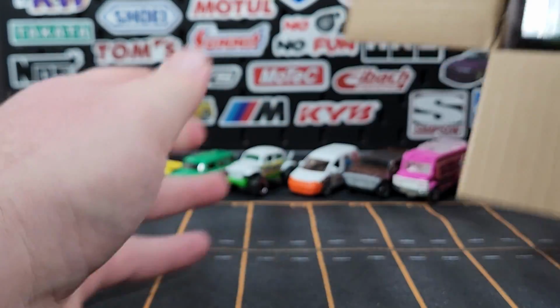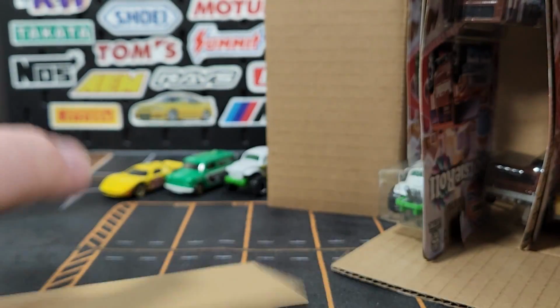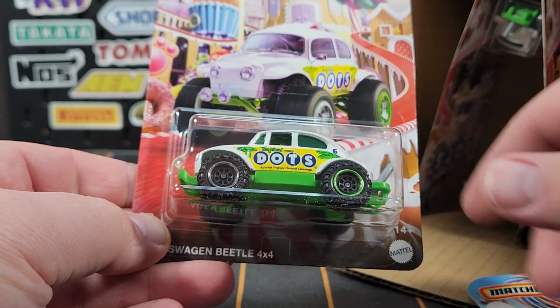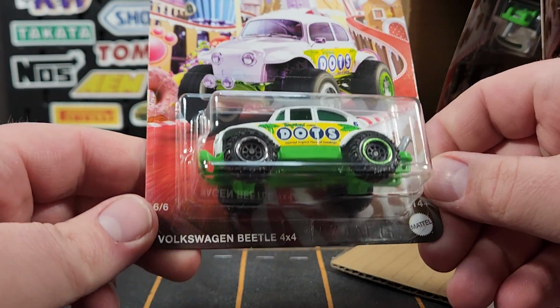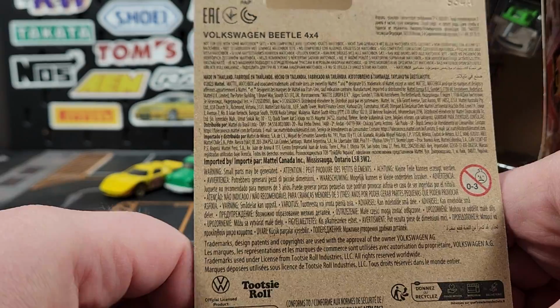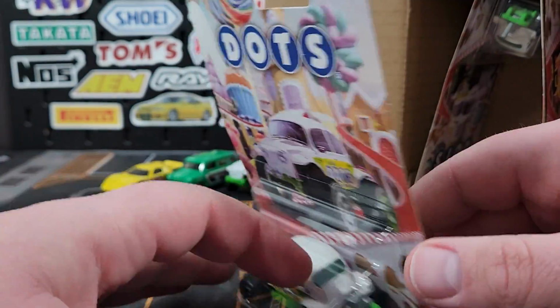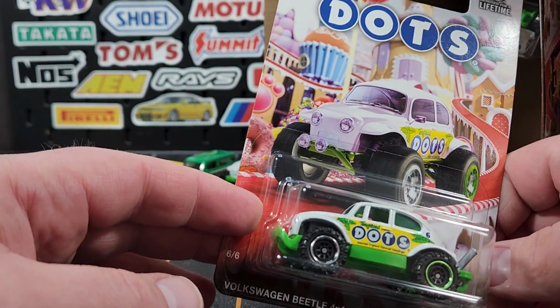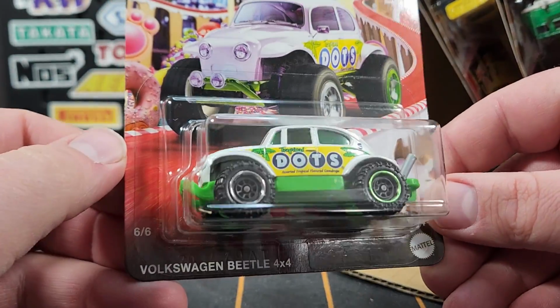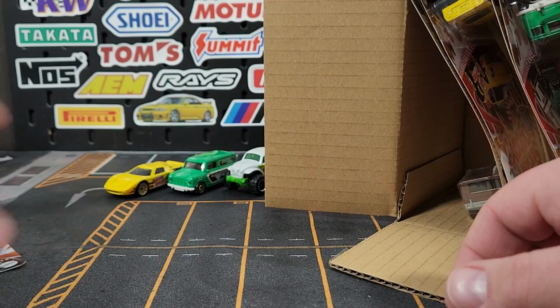So we'll set this to the corner here and pull out our first couple of models. There are cardboard inserts in here, so we'll get those out of there. This is the first model in the mix, the Dots Volkswagen Beetle 4x4, number 6 of 6. Nothing fancy here. The card arts are completely new, but as far as the models go, there's not going to be anything different. We'll set him to the side. You get 2 of the Volkswagen Beetle 4x4s. We'll crack one of them open in a minute.